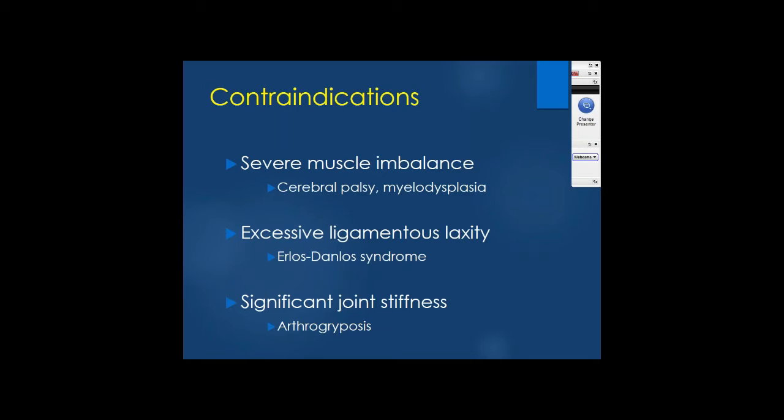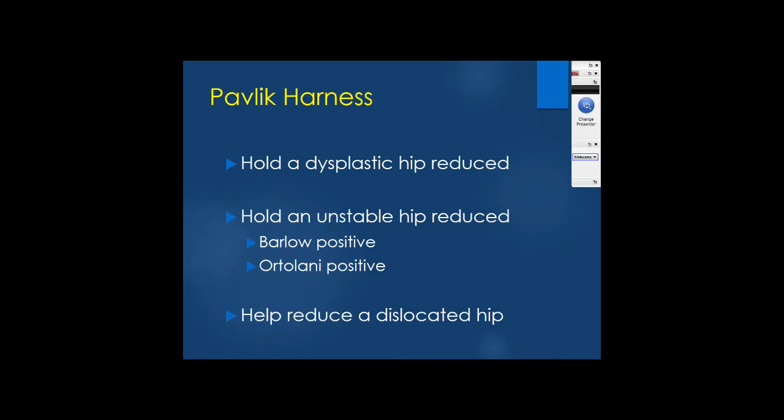Importantly, there are contraindications to using the Pavlik harness. It should not be used with severe muscle imbalance, cerebral palsy and myelodysplasia, in patients with excessive ligamentous laxity, for example Ehlers-Danlos syndrome, or when there's significant joint stiffness, arthrogryposis. The Pavlik harness holds a dysplastic hip reduced. It holds an unstable hip reduced if it's Barlow positive or Ortolani positive, and it may, and I say may, help reduce a dislocated hip.